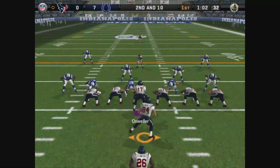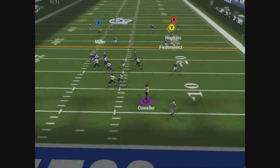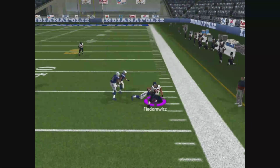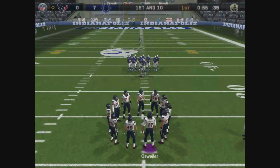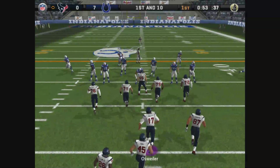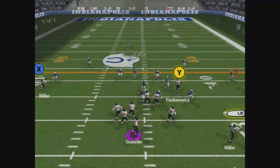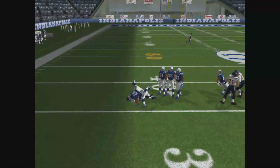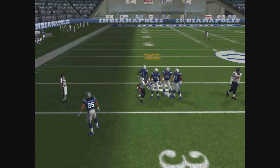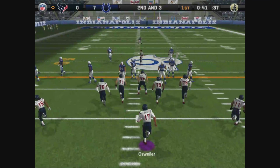Griffin, the motion man. On the call, they'll go with a play fake. Throws it. Davis is there for the tackle at the 33. First and 10. On the move. Right on target to the wide receiver. Moore is there on the stop at the 40. Second and 3.